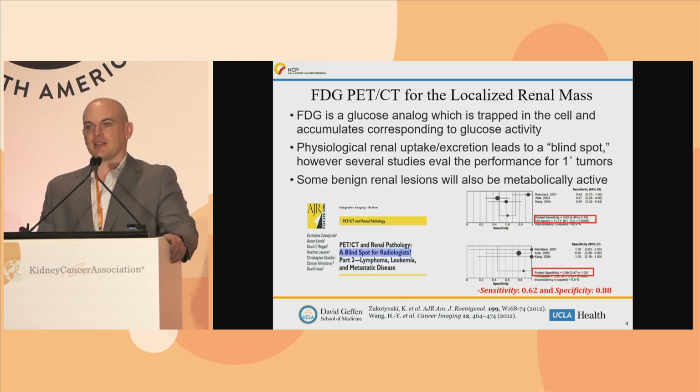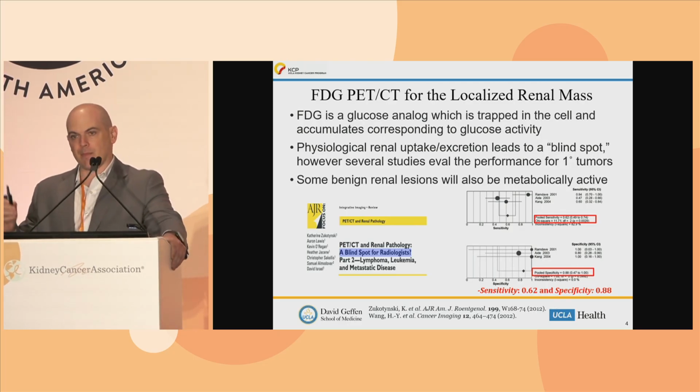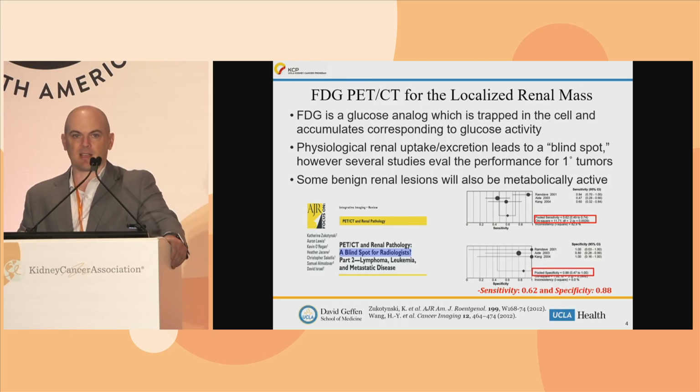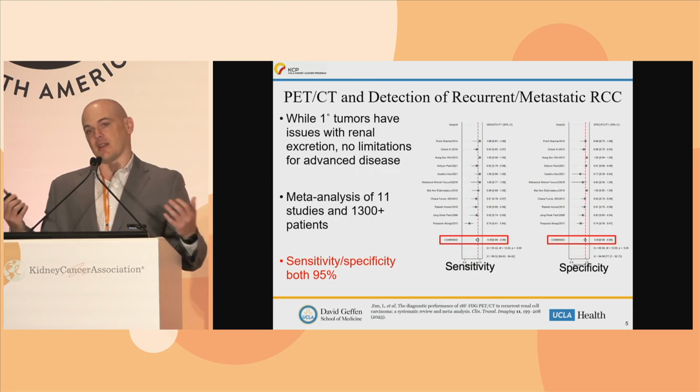And some benign lesions, like some oncocytomas, can take up FDG. But there are a couple papers showing the sensitivity and specificity. It's okay. If it's hot, it's more likely to be a kidney cancer versus a benign lesion. But outside the kidney, maybe it's a little better.